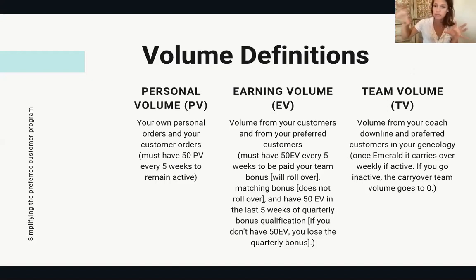And then, of course, team volume. Team volume is from your downline. So your coach downline and preferred customers count as that as well. Because I think the big piece you need to be aware of, a regular customer, if they order Shakeology every single month, you're getting paid commission every single month. You're getting paid commission in dollars. As a preferred customer, you're going to get paid out like they are a coach, the same way as if they were a discount coach, meaning you get paid out in volume, which shows up in your team volume dollars. Hopefully that is not confusing.